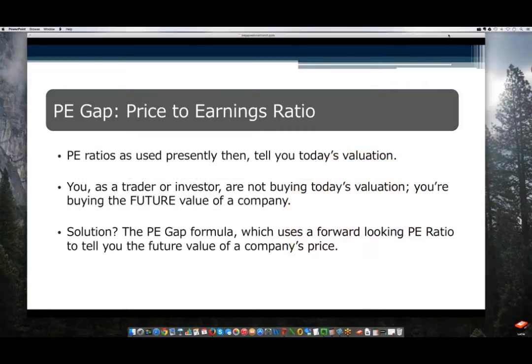Now, again, the way that they're used right now is they're telling you today's valuation. A PE ratio is telling you the valuation of the company today. But you're not buying today's valuation, ever. You should never buy today's valuation. You need to buy the future value of the company, what the company will be worth 3 months, 6 months, 12 months, 24 months from now. When you learn this little formula, what you'll be using is a forward price to earnings ratio, which tells you the future valuation of the company's price.